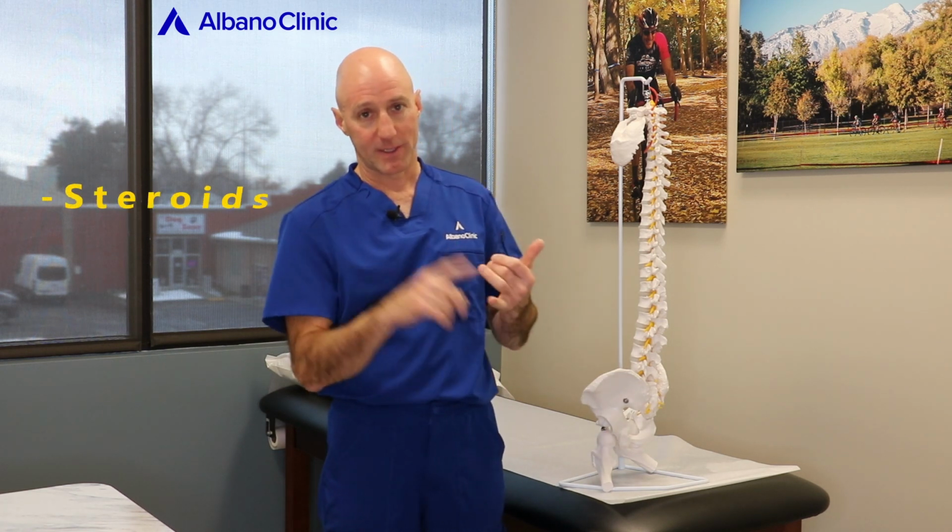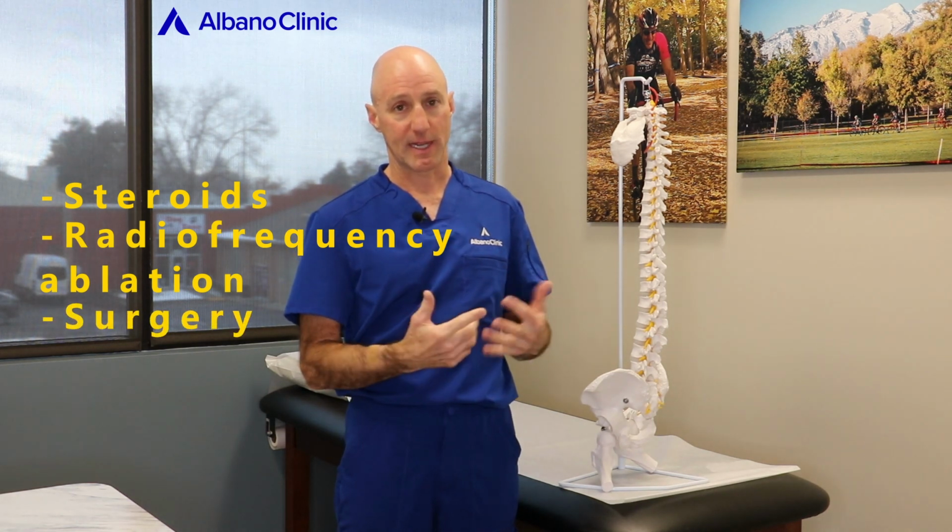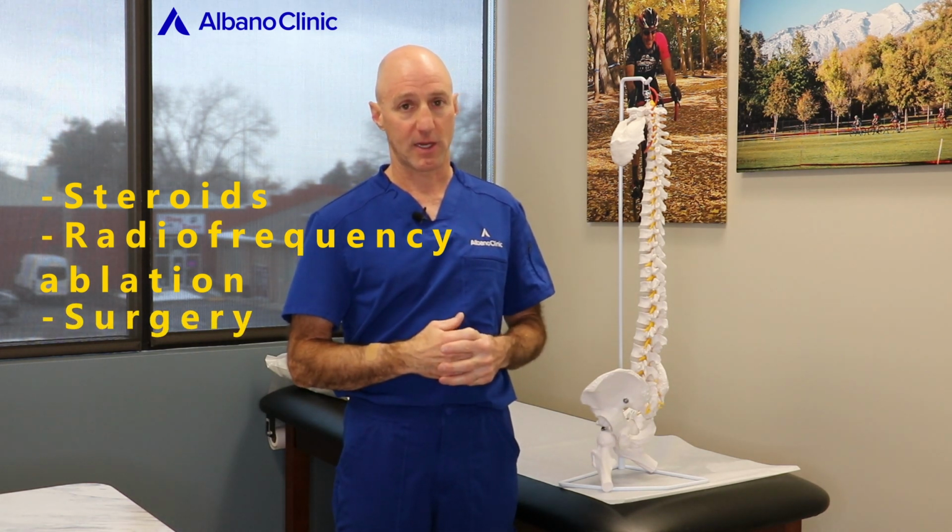Going back to the steroid, what's bad with that? Every time you do that, it doesn't fix the problem. It does decrease some inflammation in the area, but steroids have a negative effect wherever you put them. The more you do, the worse it is over time, so it's not something you want to keep doing. So after steroids and radiofrequency ablation, you get up to surgery, the next step that doctors will typically say, let's go do surgery on that. And that comes in a lot of different forms.